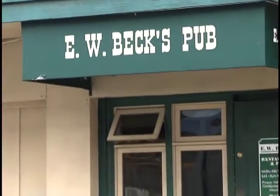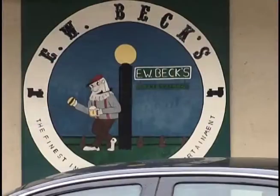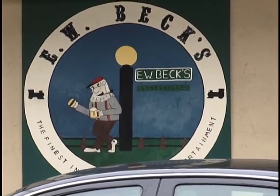It's E.W. Beck's Pub. We're in Sykesville, right on Main Street, downtown Sykesville. When we first started, it was kind of a sleepy little town. There weren't many businesses down here. Eldersburg, which is a little up 32, was not very big, and over the past 16 years, it's grown rapidly.